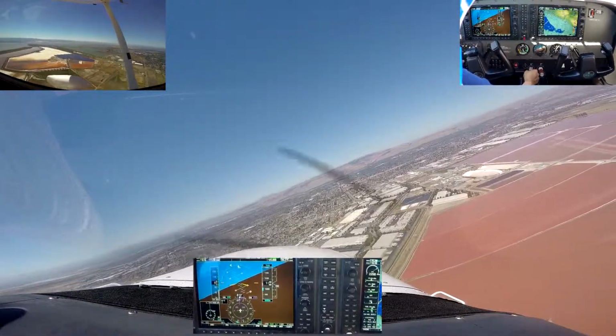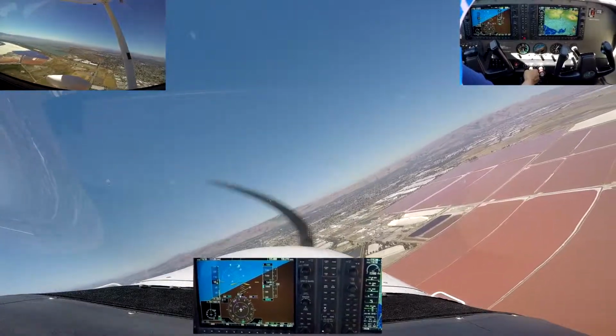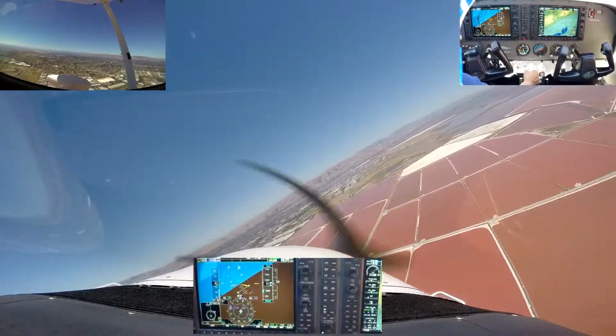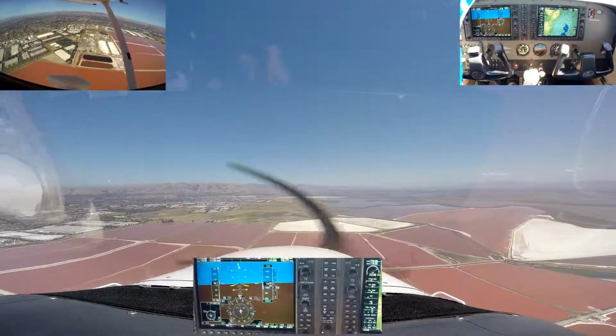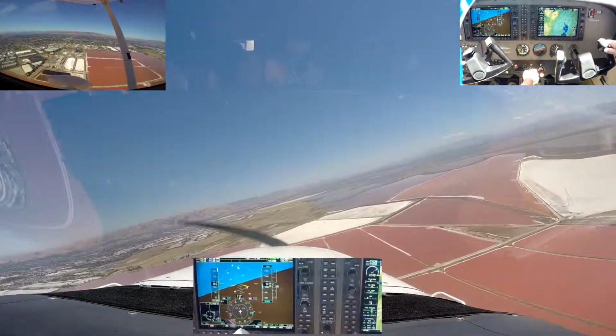Okay, you turn to the right. And we're going to get that little building on your left hand side. We'll see it. Okay, I see it now. All right, a little bit more. Turn. Turn. We're going to get it on your left hand side.